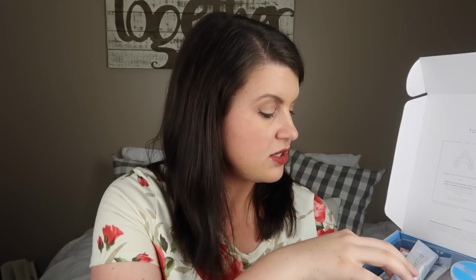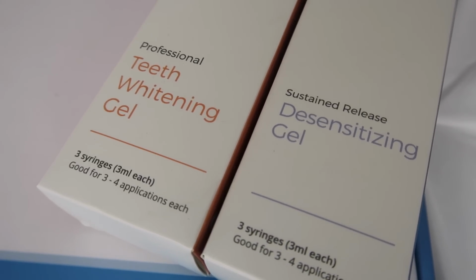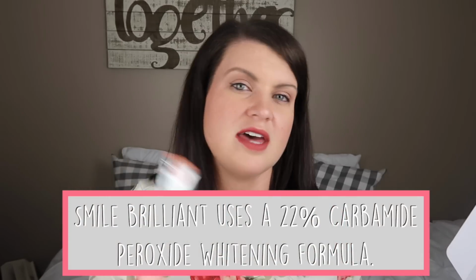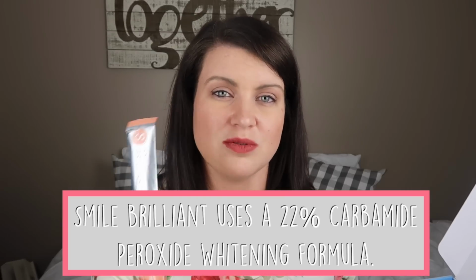Then the other two things that you're gonna see in here are where the magic happens. So they give you a whitening gel and then also a desensitizing gel. The whitening gel is really amazing for a lot of different reasons. The first thing that stood out to me is that it has similar ingredients to items that you're gonna find in the whitening products that dentists use, which really elevates that from an over-the-counter drugstore situation to something that you're really gonna get results from.